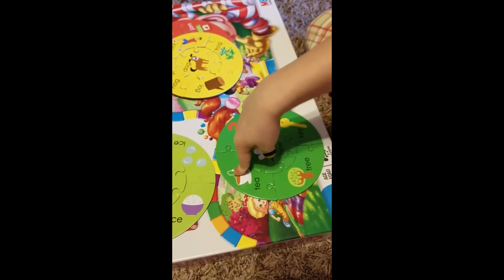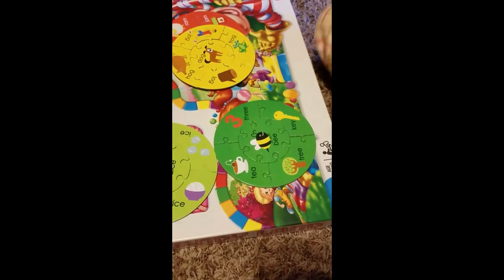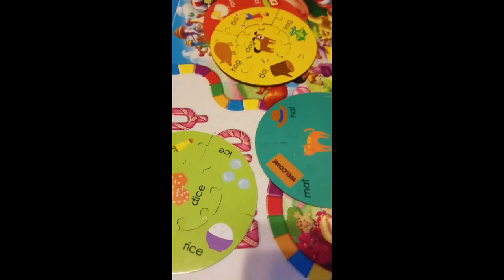Key. Three. What is that? Tea. You're right, tea. Tree. And what's in the center? Did you say the center? I don't remember you saying that. B. Good job. I'm going to do this last one.